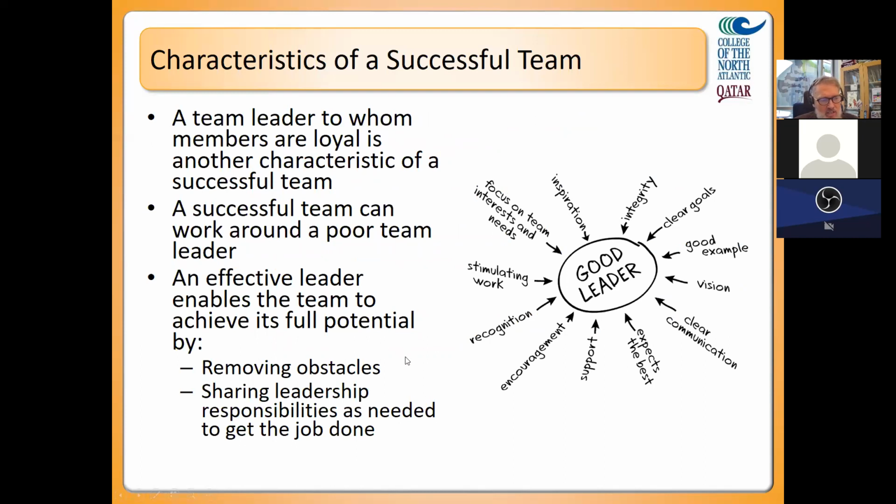All right. So, what is a successful team? Well, it points out here that the good leader is not the only thing of the team. In fact, a team can succeed with a rather mediocre leader if the team members are able to display those issues of trust. On the other hand, a very, very bad leader could spoil a team.